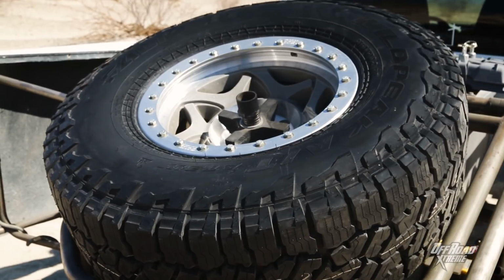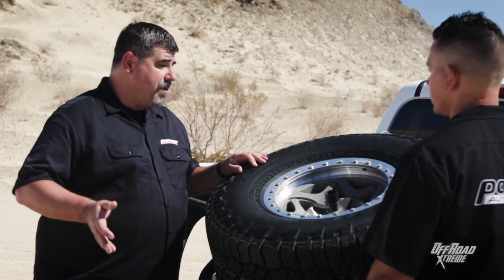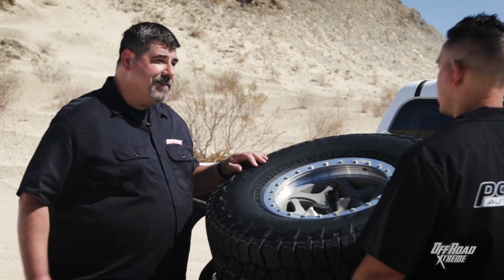Well, I've had a chance to experience this, coming out here, and pretty impressed with its road manners. But let's see how it does off-road. Let's hit it.